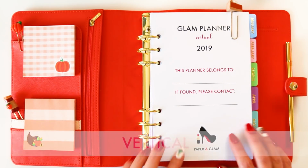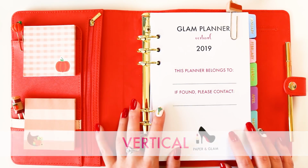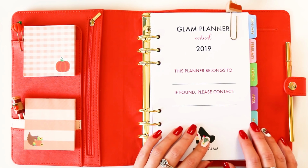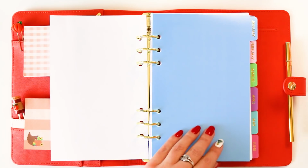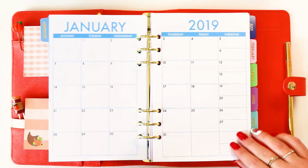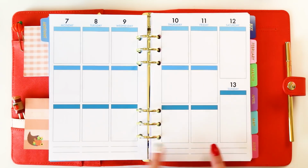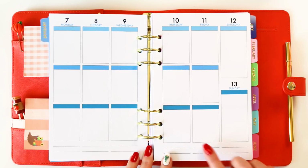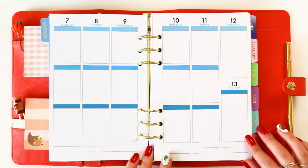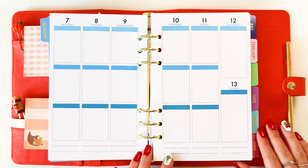Onto the vertical. You'll notice this planner is all glammed up for fall because this is the planner that I'm currently using, so it's got a fall theme going. And the vertical got some minor changes this year as well. So monthly, of course, is the same. And then our vertical got these lines here at the bottom. So that is brand new for this year. And we lightened the weight of these lines just a little bit, so it'd be maybe a little easier to put on your stickers and just looks a little bit cleaner.